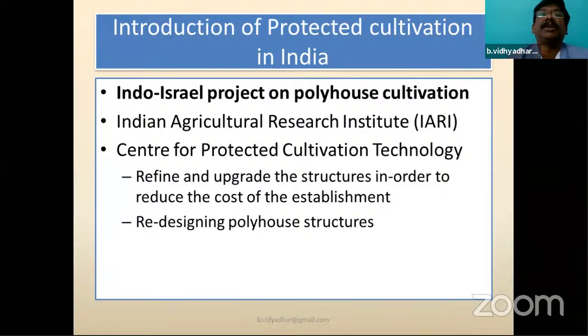When we are talking about protected cultivation, we should remember the Indo-Israel project on polyhouse cultivation. In India, the first high-tech protected cultivation of vegetables and other high-value horticultural crops came through the establishment of the Indo-Israel project on polyhouse cultivation in the premises of the Indian Agricultural Research Institute, New Delhi, in 1998. Even after the end of the 5 year plan project by 2003, IARI continued to maintain the same facility by naming it the Center for Protected Cultivation Technology, CPCT. The CPCT has managed to refine and upgrade the structures in order to reduce the cost of establishment, in addition to designing new polyhouse structures to suit location-specific needs of the country.